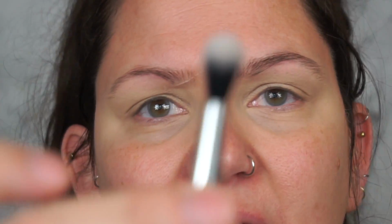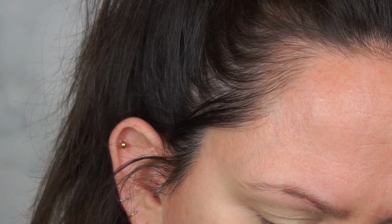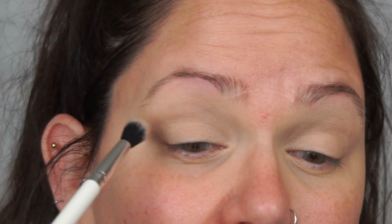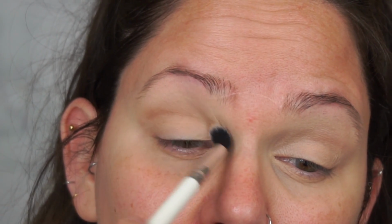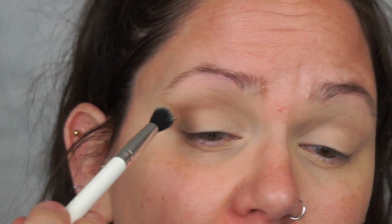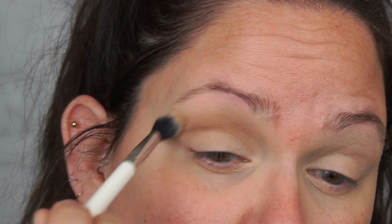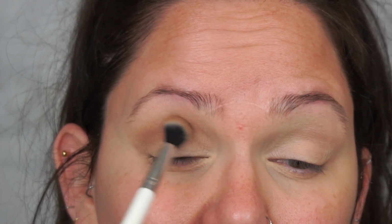And I'm just going to take this ColourPop E2 fluffy brush. Focus camera. There we go. Good enough. You get the point. Let's see. From outer corner to inner corner. So nothing crazy, just a nice light wash of a neutral color.